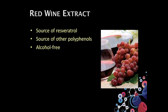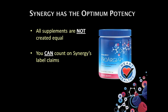Now, another ingredient that I'll touch on just briefly is resveratrol, and this is also known as red wine extract. So the resveratrol has been shown to provide anti-aging effects within the body, specifically relating to the cardiovascular system. And so this is just another one of the ingredients that, combined with L-arginine and L-citrulline and vitamin D3 and vitamin K2, provides a really powerful benefit to the cardiovascular system.